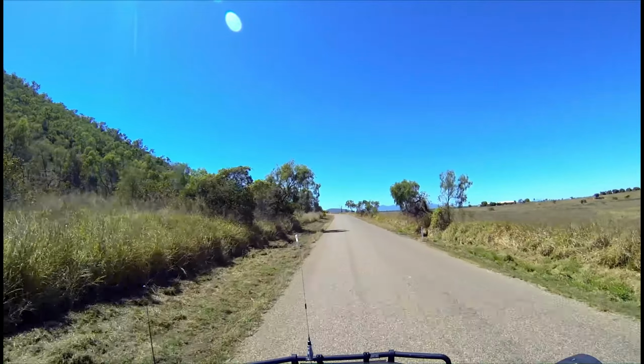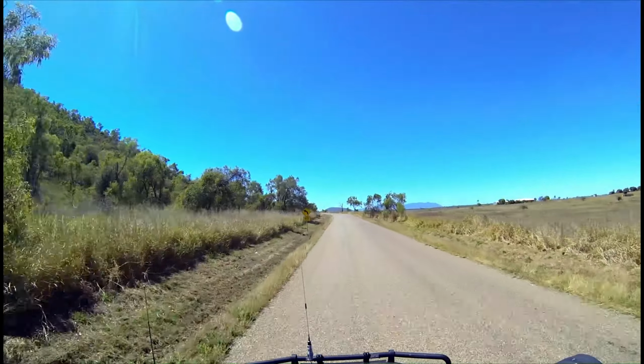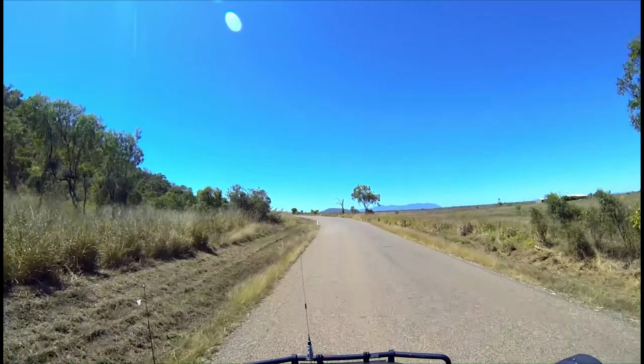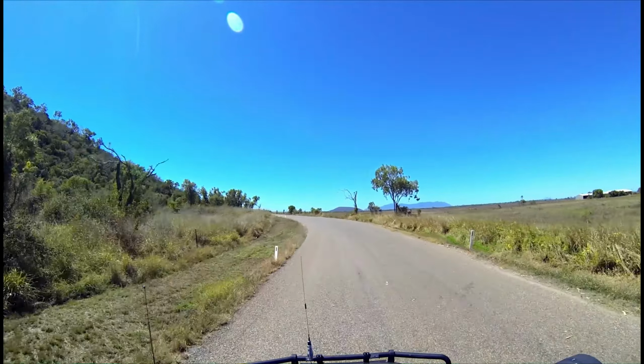You'll see a fantastic view over the village and the surrounding area because I put up the drone as well. So enjoy.